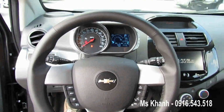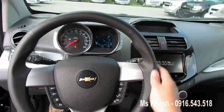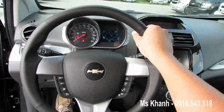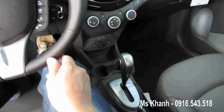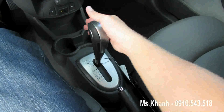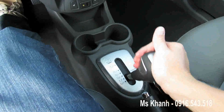Now the Spark does come standard with electric power assist steering, very fluidic, and a full leather-wrapped steering wheel found in the 2LT trim with side bolts and extensions off to the side. 3-spoke design accented by satin silver. And as far as transmission options, there's 2 available, a standard 5-speed manual gearbox or this particular model's optional 4-speed automatic. Low gear selection down below.